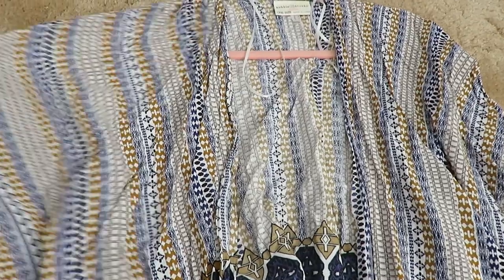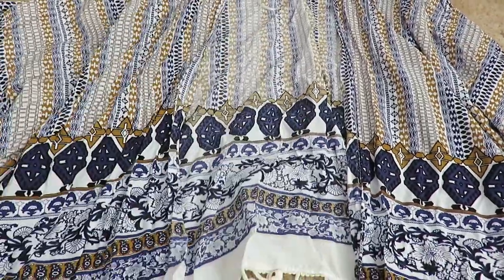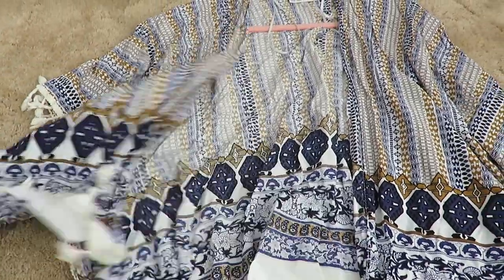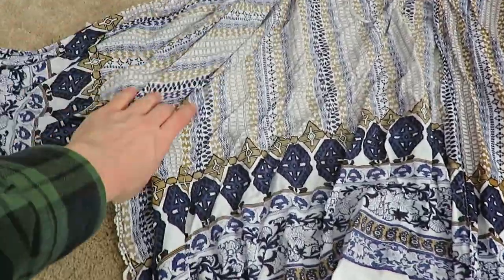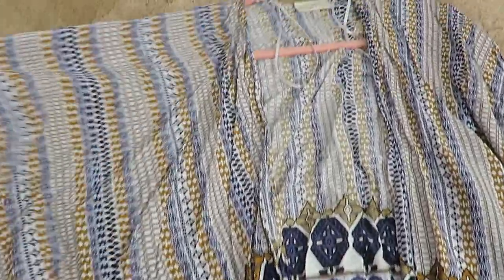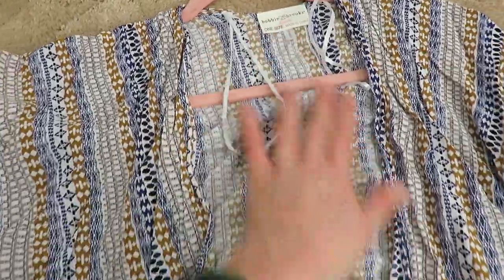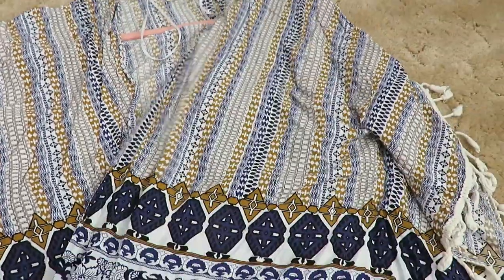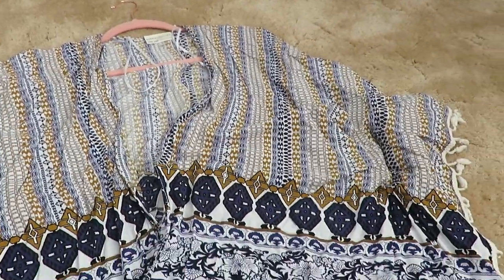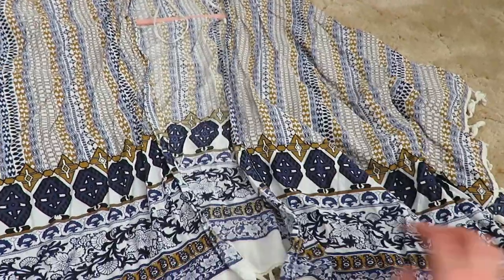I've got two more items. The last two are clothing. This is like a shawl, but it has a little seam right here. It is very light and flowy, very bohemian looking. The brand is Bobby and Brooks. I got it for $1 at a different thrift store. I love the little tassels on the ends and sides, the color.